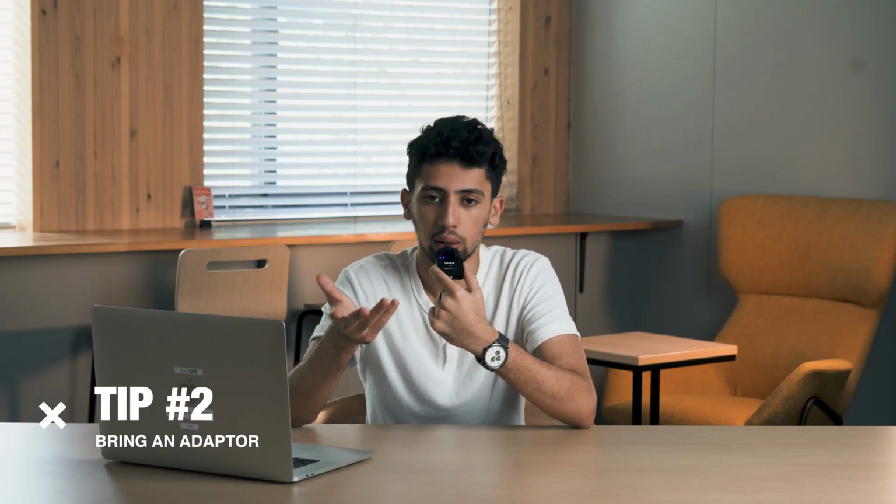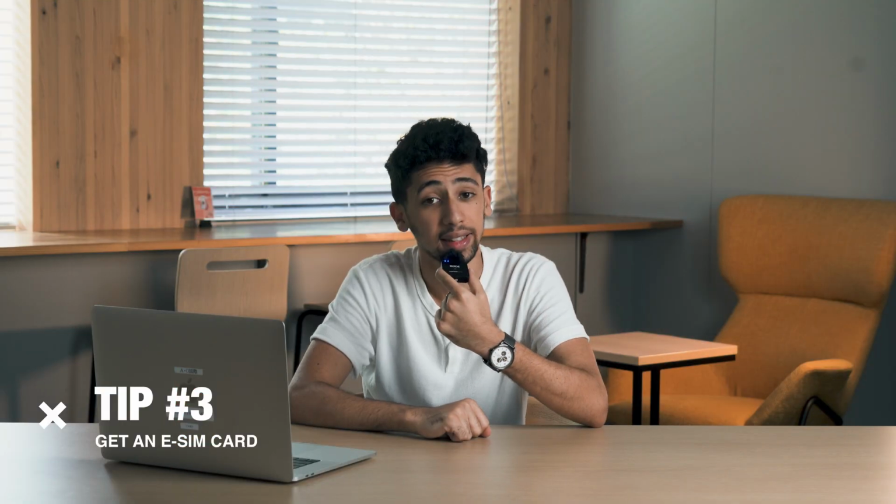An adapter is basically what you're gonna need to charge your stuff. In most countries, the plug or the outlet where you charge your computer, where you charge your phone is a little bit different, except if you're coming from the United States or some other countries too that have the same outlet. If not, you can get it from the airport, or you can come here and order it from Amazon. Imagine if you get here and then you cannot even charge your phone. That's a problem. Tip number 3, get an eSIM card.